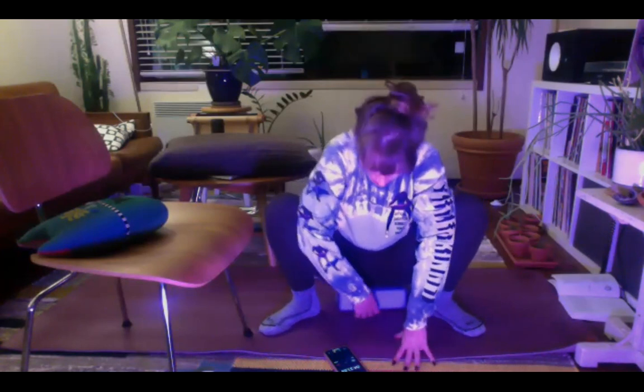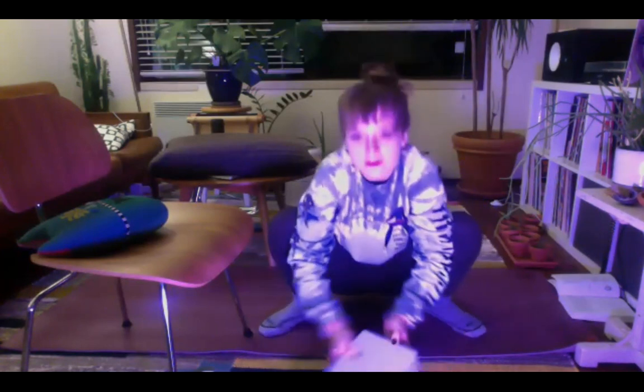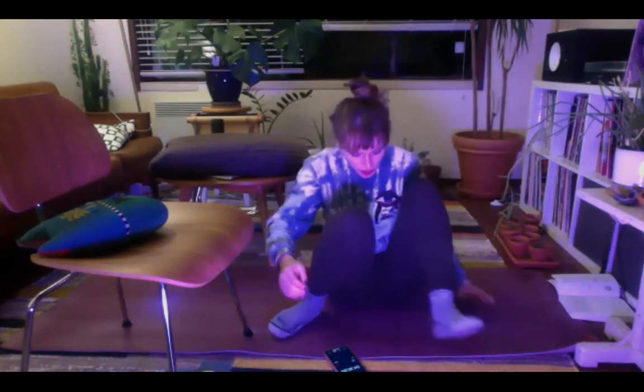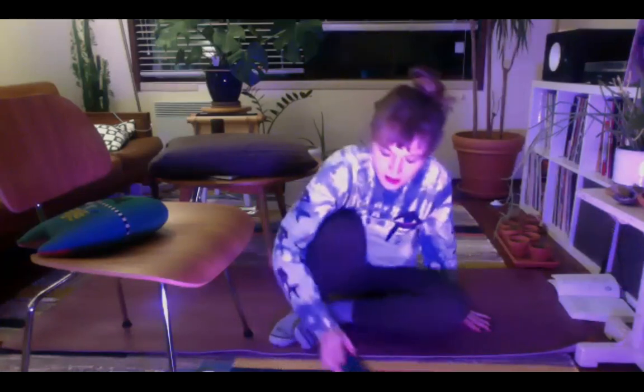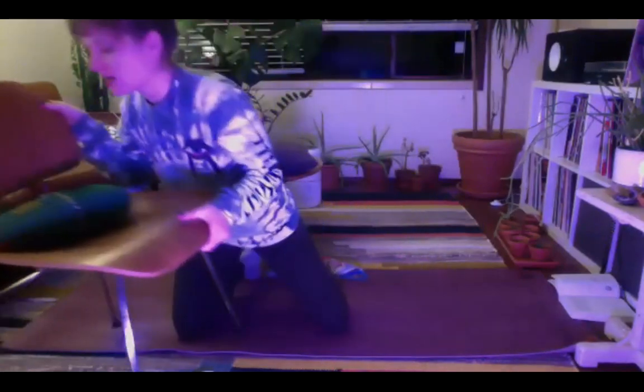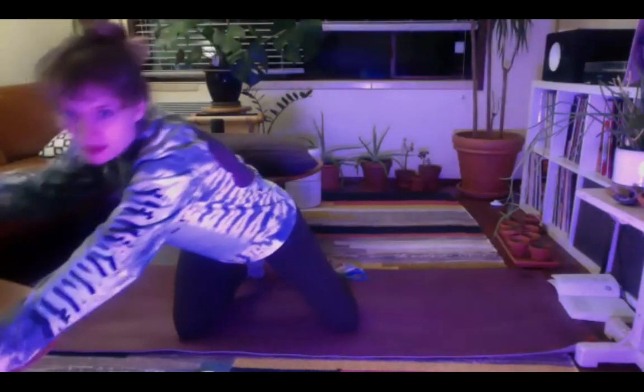All right, and removing a block or book from underneath you, and coming to a seat, extending the legs out behind you. We're going to practice Sphinx Pose. I'm going to move this out of the frame.